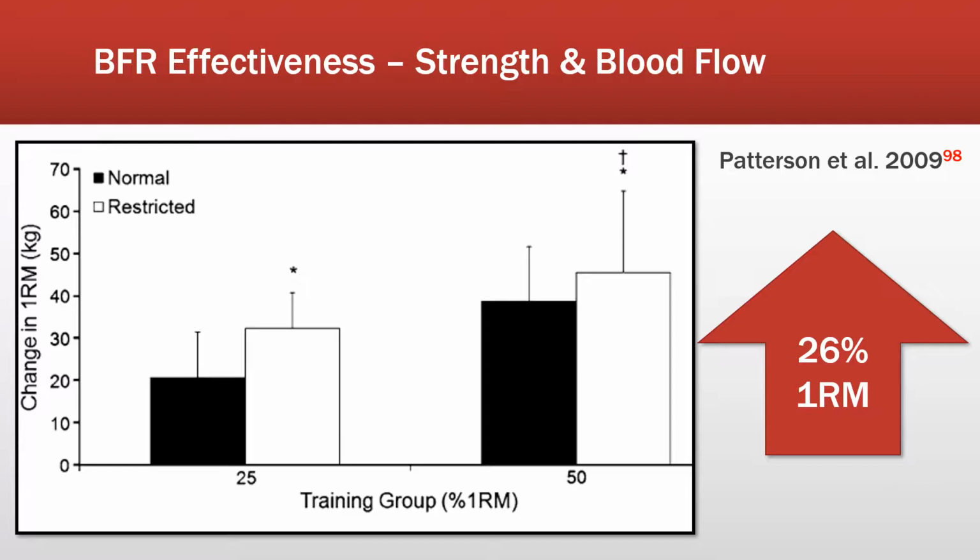And then again, these are the same subjects, just a different leg, as the one leg had the BFR, the other did not. Then if we look at 50% 1 rep max, we can see that there is also a statistically significant difference favoring the BFR group. And overall, it was an average of a 26% increase of the 1RM between the two groups.